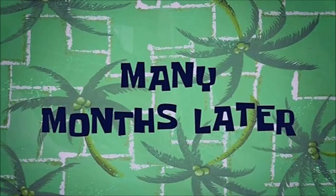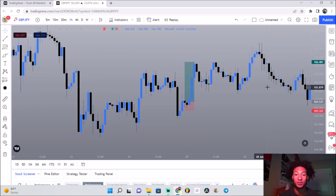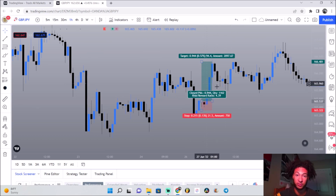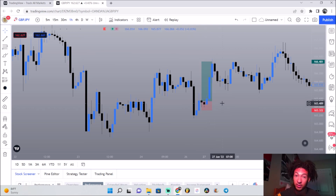Many months later. Alright, y'all, so here we are on the charts. So this is the exact trade, you guys. It was pretty much a 4.5 risk to reward ratio, which is very nice. We risked about 22 pips on this entry.